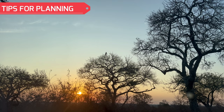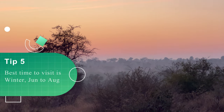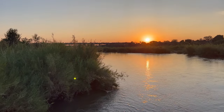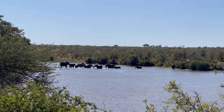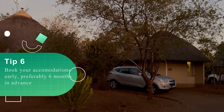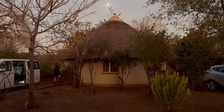Wow, so exciting. Now that you are excited to plan your Kruger National Park adventure, here are a few quick tips to help you get started. The best time to go to Kruger is between June and August, the winter months, when the chance of malaria is low and the weather is comfortable. This is also the dry period, which means wildlife tends to gather at the waterholes, making wildlife viewing easier. Book early. Accommodations within the park can fill up quickly, so make sure to book your stay well in advance to secure your spot.